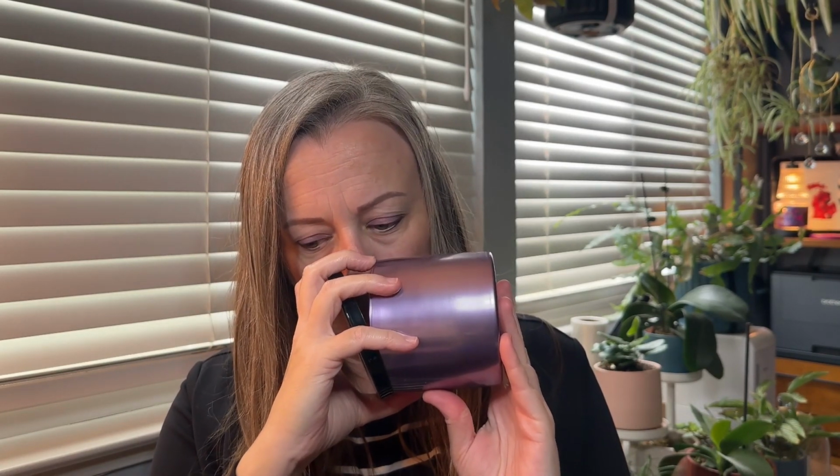Ooh, this is perfumey. Okay, so if you don't like perfume candles or cologne-y, don't get this one. This is going to be really strong. Okay, so the amber note that's in this, the radiant amber, is reminding me a lot of In the Stars from Bath and Body Works.